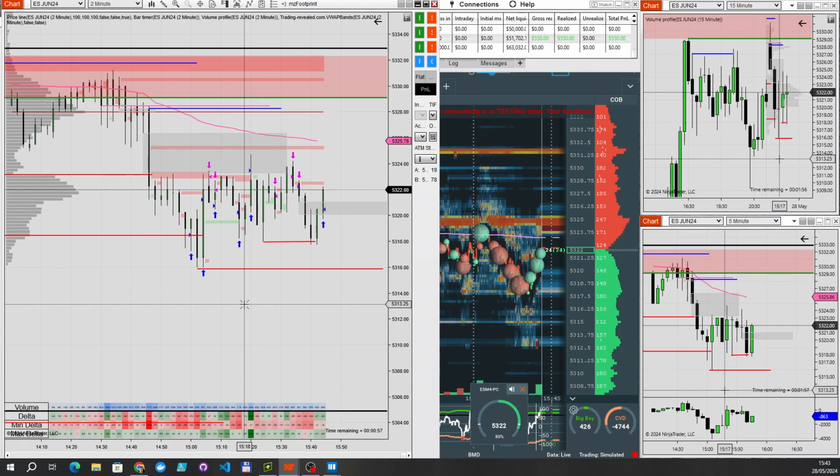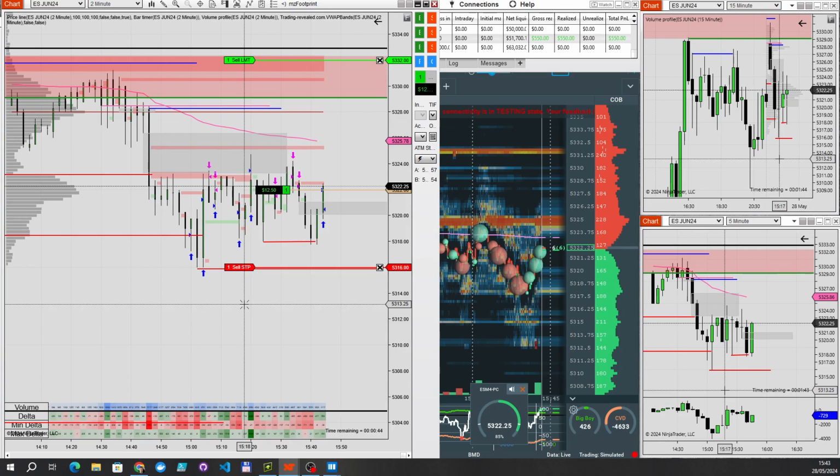Probably gonna go there very fast. Order filled. Now we're gonna squeeze shorts. We took longs. Now we can squeeze shorts and continue into 25 and above. Got 15 more minutes.